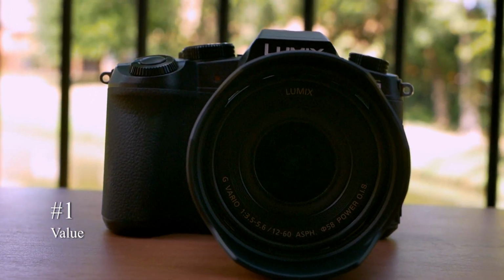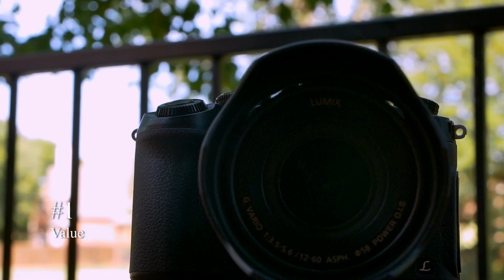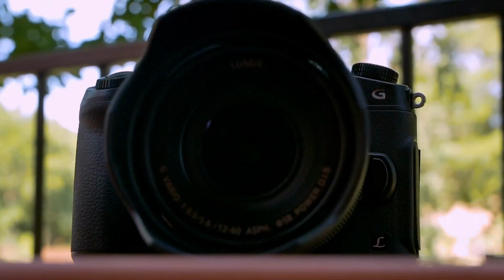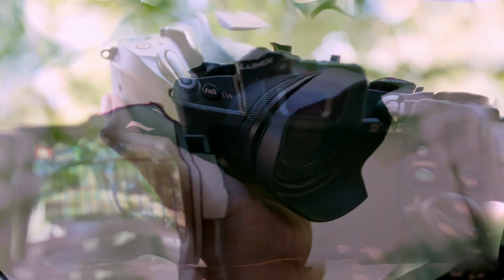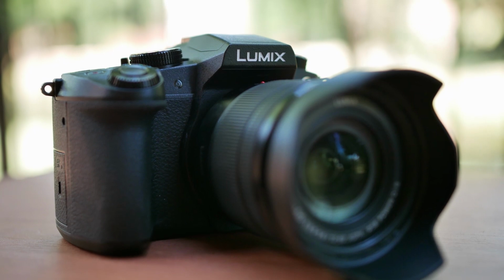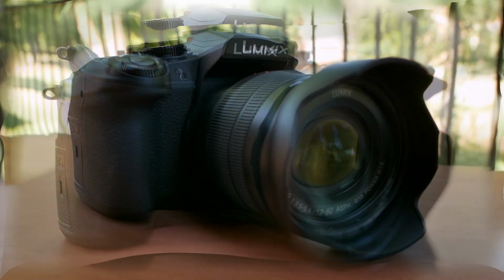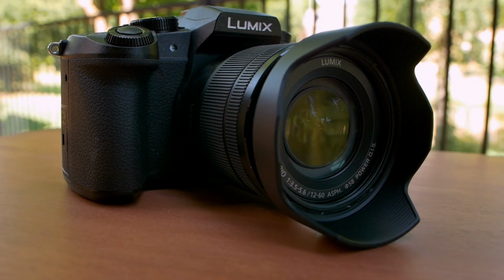The value. Now, with all the reasons mentioned here, this camera is a fantastic bang for the buck. I got this on sale for $640. Now, remember, this camera was $1,000 or more when it was first released. Now, to be able to buy this camera at $300 to $400 less from the original price, that is a fantastic bargain.